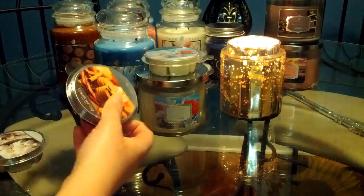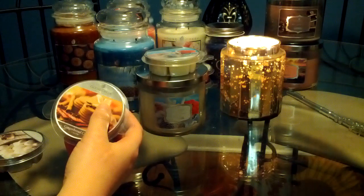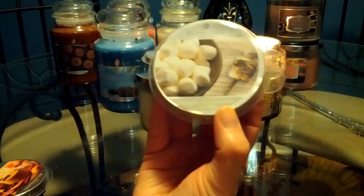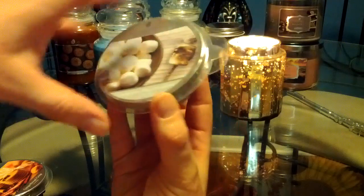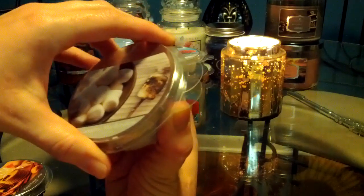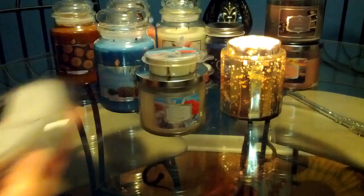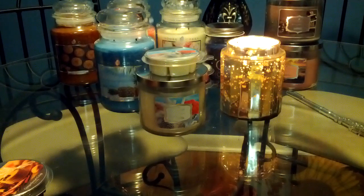Okay, and in that same order, I ended up getting, oh shoot. Okay, I got this. This is the Campfire Marshmallow Wax Melts, because I wanted to see how similar it was to Marshmallow Fireside, and it's pretty much the same thing. I do like it.